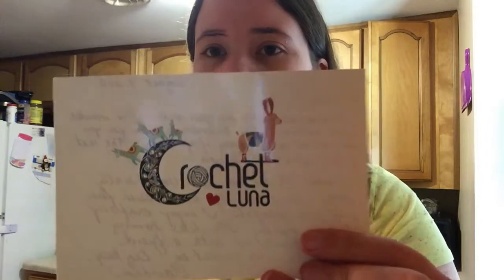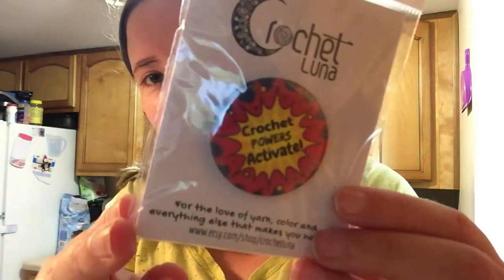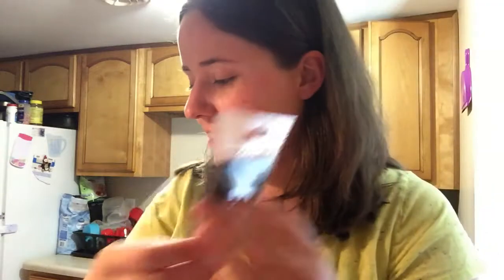From Claudia, I ordered a button, one of her buttons that she sells, and she ends up sending me a lot of stuff. It's got a note on the back of it, and it's not a business card, I don't know what that thing's called, but it's got that in there. This is the one that I ordered, and it says crochet powers activate. And then she always sends a tee with her things that you order. So this is the one that I actually ordered. Then all these other ones she sent extra, a bunch of extra ones for myself.